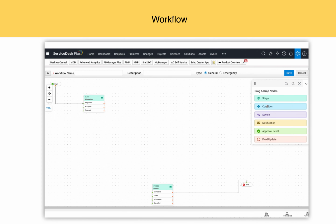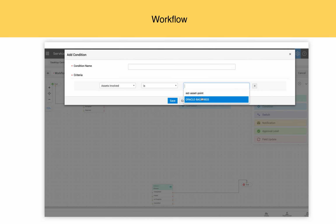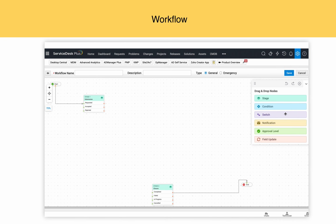Next is condition. You can drag and drop the condition node right into the canvas, and over here you can provide a condition name and choose the criteria. Based on the criteria, you can go ahead and perform operations. This way, based on the condition, you can define how the release has to progress.